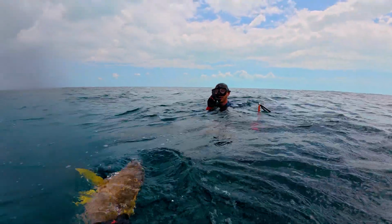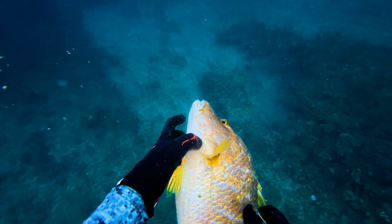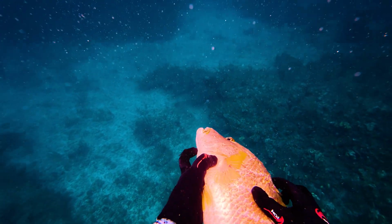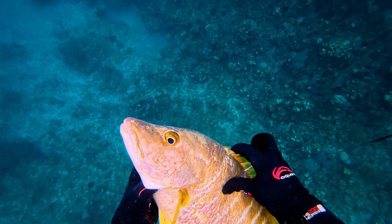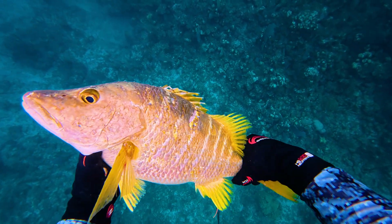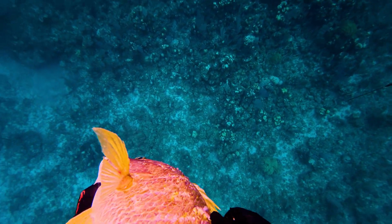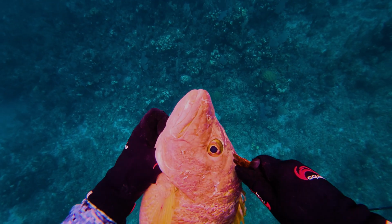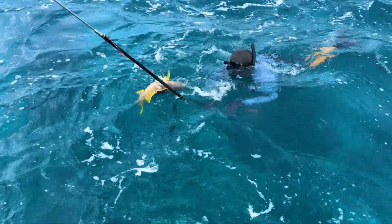Big boy, man. Really, really nice schoolmaster. Don't see him this big very often, especially not back home. Cool to get a fish like that in the boat. Trophy for me, for sure. Probably one of the biggest ones I've ever shot. So I went ahead and made sure to brain this fish really quick. There's a lot of sharks in the area, so you want to dispatch that fish quickly and get it in the boat as soon as you can. Nice one.